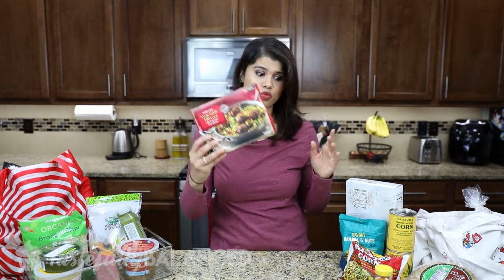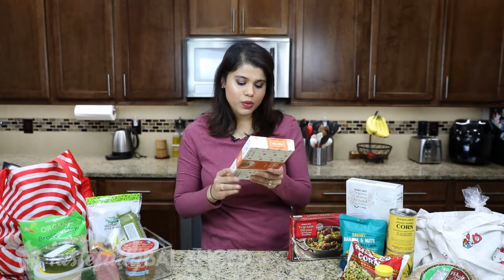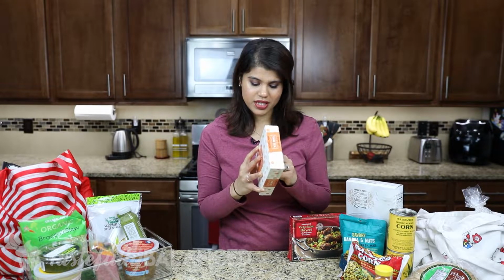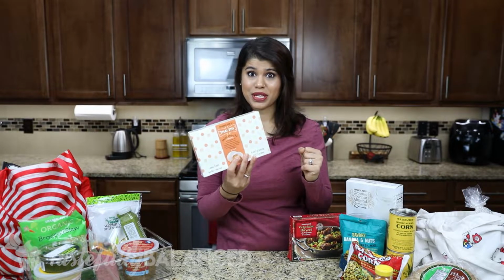So anyways, really excited. But it's the Thai tea mochi. They have all types of mochi flavors now. This one I like because I was reading the ingredients. It has coconut milk instead of regular milk. So I like that there's no cream or any type of dairy in this. So it's very plant-based friendly.